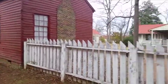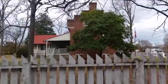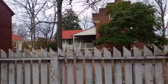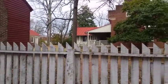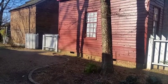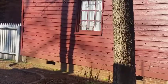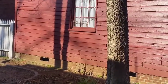Okay, so this is about it, man. This is ground zero for the Civil War in Franklin. This is the Carter house. And gosh, when I was a little kid, I can remember coming out here. This building here, which was Mr. Carter's office, has the distinction of being the most battle-scarred building still standing from the Civil War.